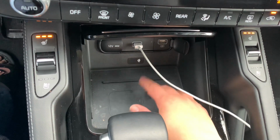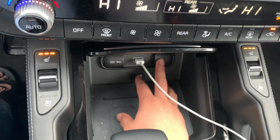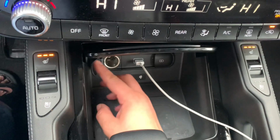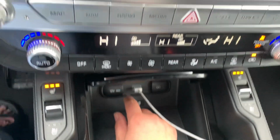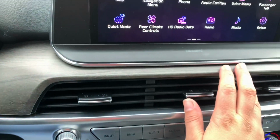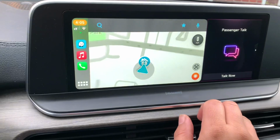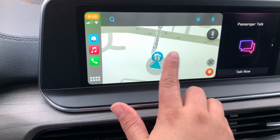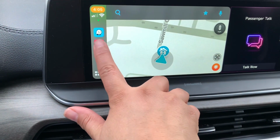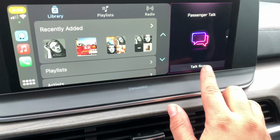Here I have my charge port. You can just lay your phone on the bottom there and it'll charge your phone, or you have the traditional plug-in here for Apple CarPlay or Android, whatever the Android CarPlay is called, and then a couple other plugs. So my apps go right up here. You cannot read your text messages unless you are in park, but they can read aloud if you want them to.